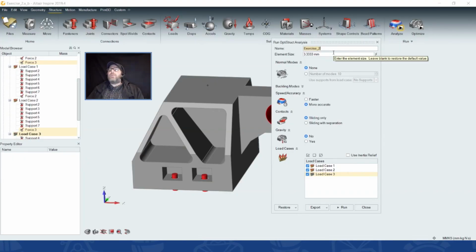It will not affect the model name, but especially if you're going to be running multiple analyses, multiple simulations, it's often best to rename the simulation so that you can distinguish it and know what was done with that. So I could say this is baseline analysis for optimization. I'll leave it as is, though, because I'm not planning on running any other analyses. The next thing down here, element size. Now, you're never going to see an element within Inspire.